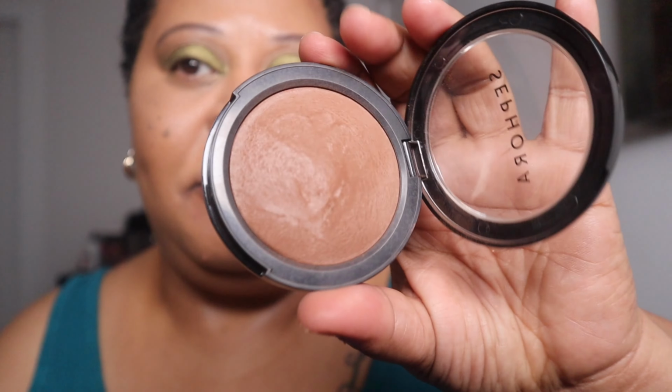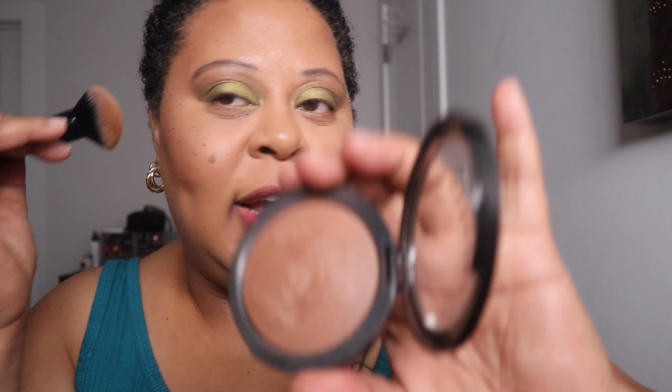Okay, to bronze my face, I'm going to use the Sephora Micro Smooth Powder in the shade Hazelnut. I'm going to use that as my bronzer. I just want to have some more color over my face, and we're just going to take that and kind of stamp it in. But yes, it's a powder, but because it's so lightweight with a mineralized finish, it works great as a bronzer.